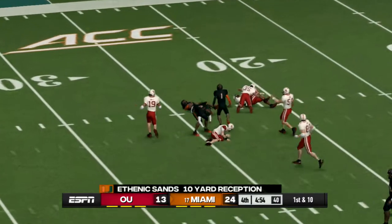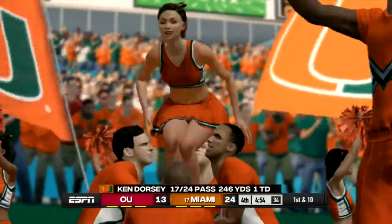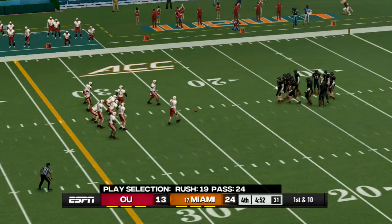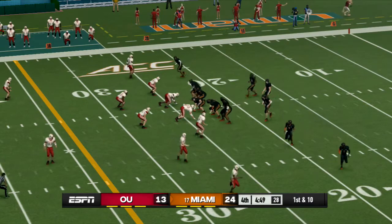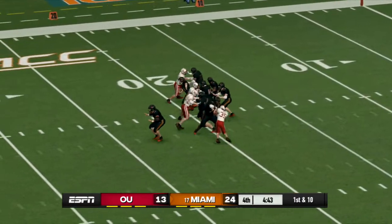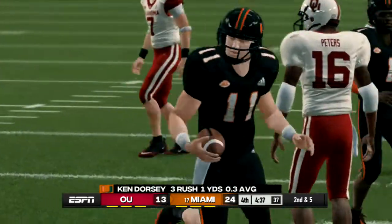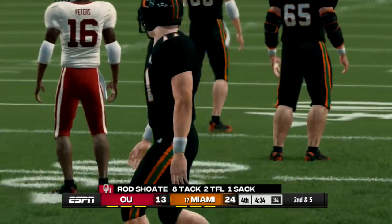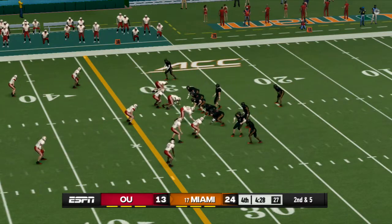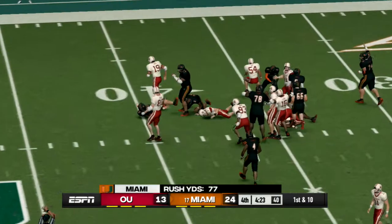Short pass, middle of the field. Tackle made around the 24-yard line. Scrambling. Quarterback's going to run it, and he's got room to work. He's taken down around the 29-yard line. From their own 29-yard line, it's second down. Tackle after a decent run up the gut.